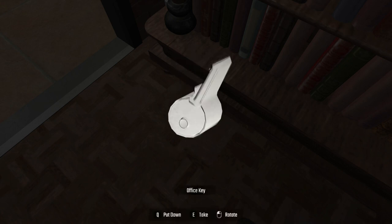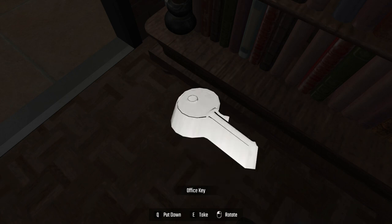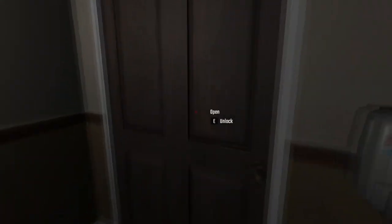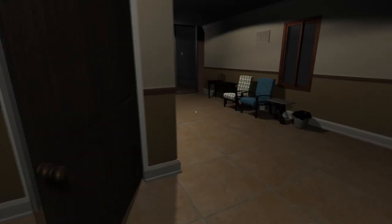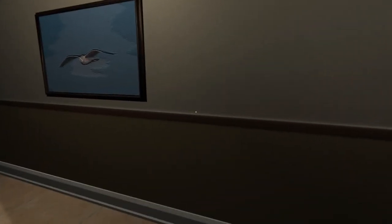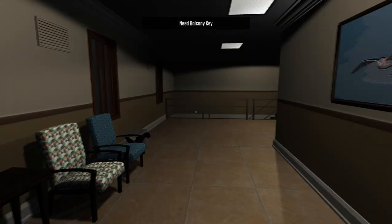Okay. Oh, I'm guessing. Oh, wait. Something. Oh, something fell out. Oh, office key. A pretty thick key, man. All right. Okay. We're out in the hallway now. That woman. Hey. What the hell? She didn't jump, did she? Need balcony key. Okay.